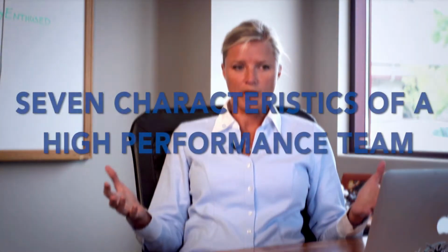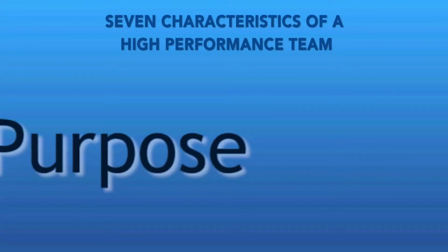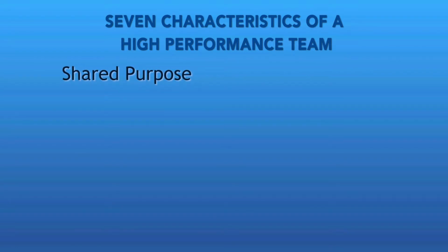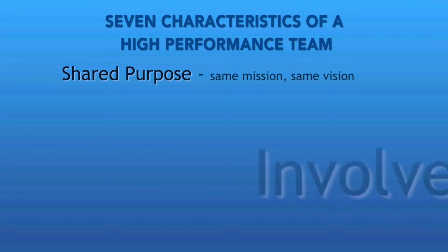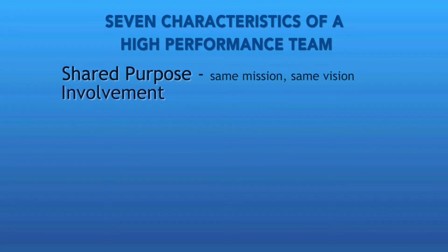In particular, there are 7 characteristics that make up a high-performance team that over years of research have come to these common characteristics. One being a shared purpose. The shared purpose correlates to everyone being on the same page, working towards the same vision and mission. Involvement means everyone has a purpose on the team. They have a specific role and responsibility to help achieve that vision.